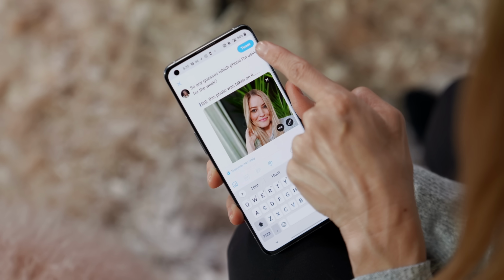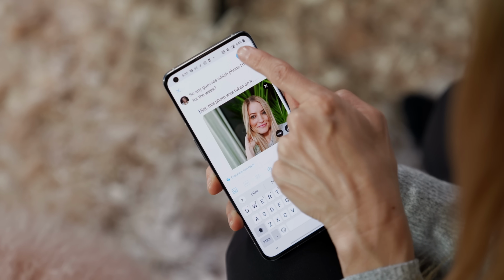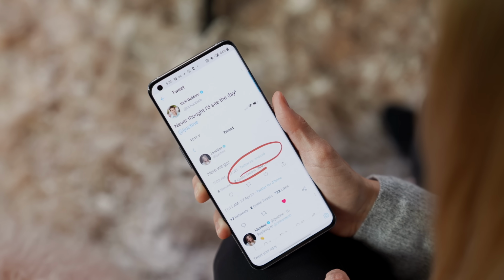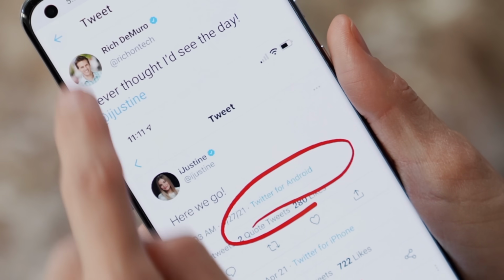We've been causing quite a stir on Twitter because my first tweet from this morning was, I forget what it was, but the important fact was it was sent from an Android device, and people are going crazy. They just can't believe it. They can't believe it's true. Rich never thought he'd see the day. The day is here, Rich.